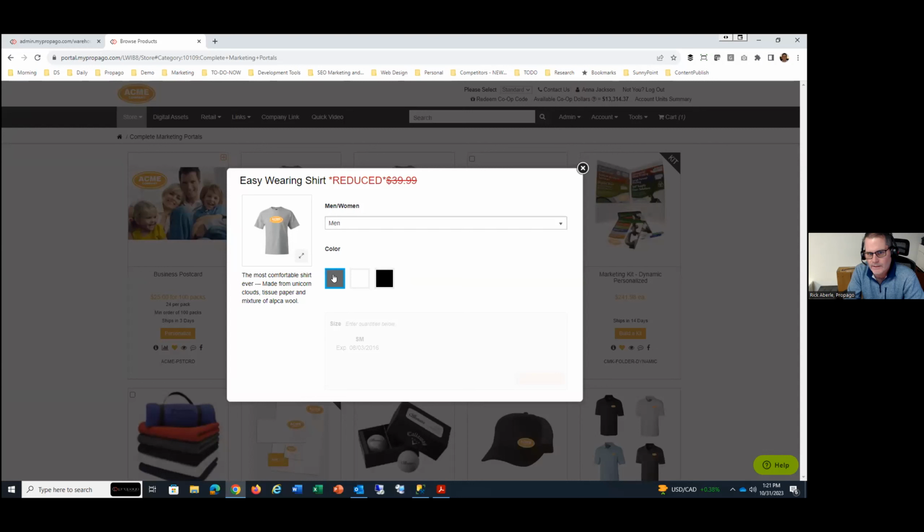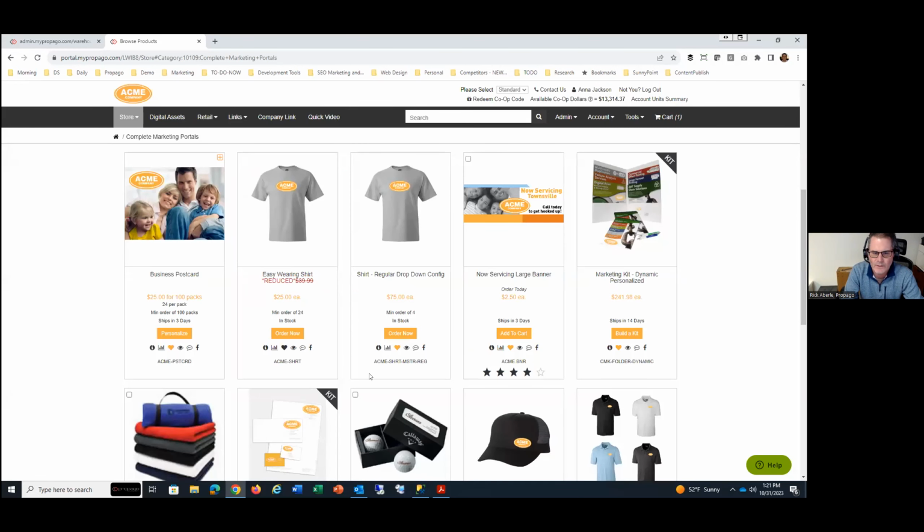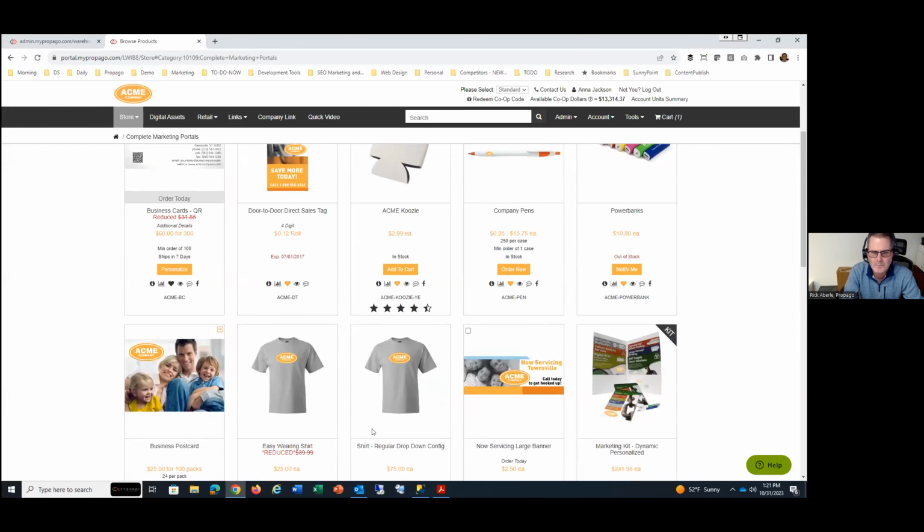So for this one, I look at the men's gray, the first 2 are out of stock. I can get my larger XL. If I look at the whites, I have them all in stock. So it knows even through these configurations that the men's white small is in stock or not. You can do things like aggregate minimums. So if you're waiting for 24 at a time, you can do aggregate minimums across all the sizes and then let them order. So a lot of different controls can come into play.